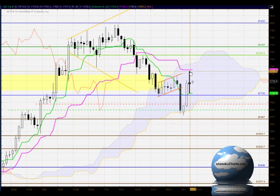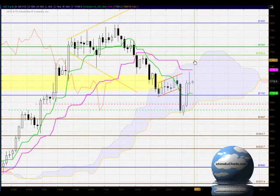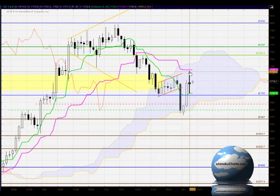If this market can rally through the Kijun-sen and perhaps even close up above the cloud in a bullish manner, that would be significant, but this indecisive trading doesn't show any support from the buyers at the moment. It suggests that the buyers are lacking any commitment to take this market higher, as are the sellers.